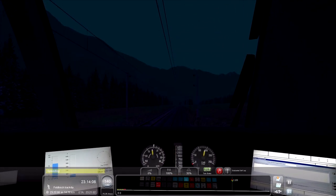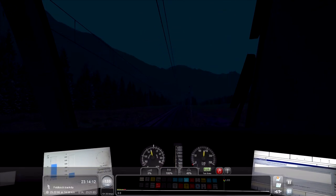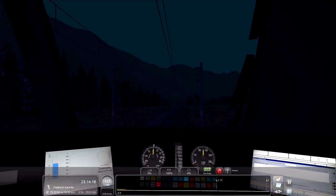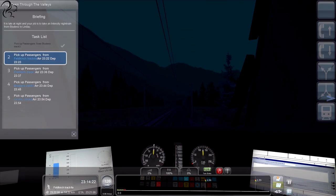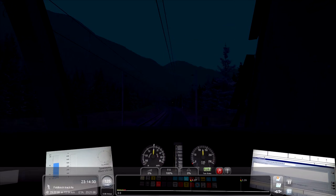We are going down a slope. I'm going to have to leave the brakes on for a second. Graduated self-tap. Arrive 23:22. Our ETA is 23:21, so that's good. We're actually a minute ahead of schedule.